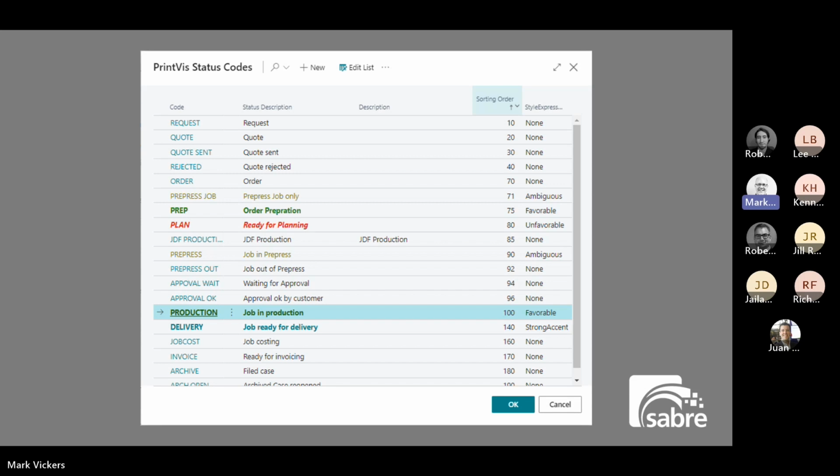It becomes the sales rep's responsibility now to follow up with the customer a week later and say, how are we doing with the quote? Is there anything else I can help you with? So it's like a bit of a mini CRM in that sense. And then it might become an order, might go into prepping for the order, then into plan. We'll touch on these a little bit in the live part.